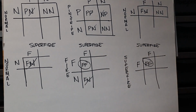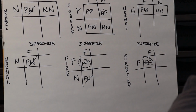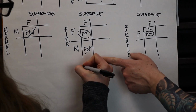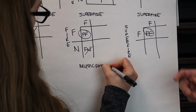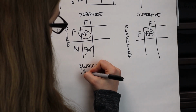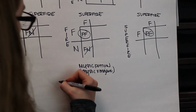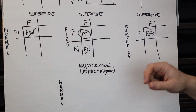So we're going to see if we can squeeze in one more Punnett square here. I'm going to see if I can adjust the camera just to make a little more space. All right, we're going to do it right here in the middle. So we're going to do a mystic potion, which is a mystic Mojave, just right underneath of it. Mystic, wait till Holly has a chance to get there.